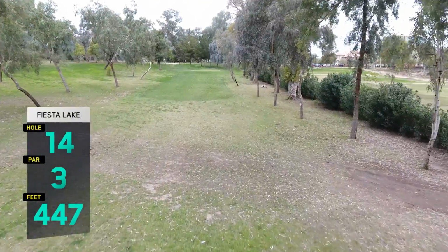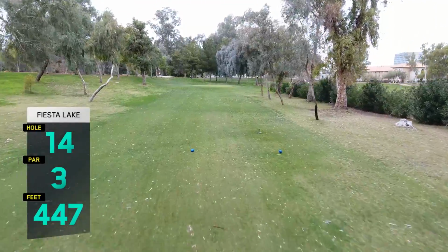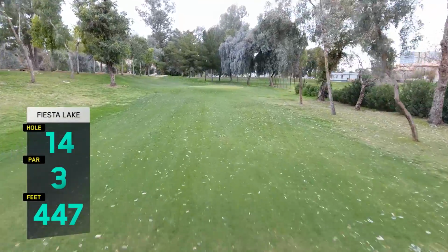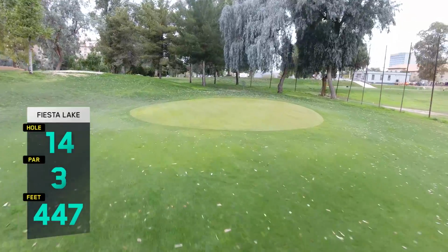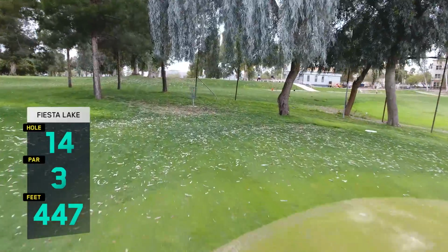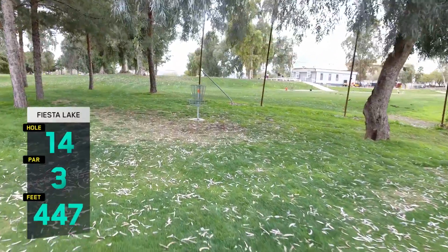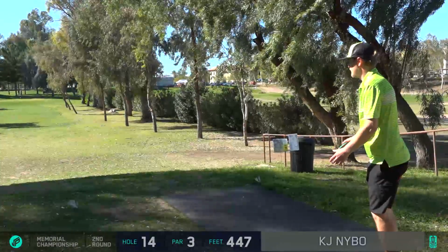Alright, here we are. Hole 14, 447 feet. This is probably one of my favorite par 3s on this course. You get to unleash on it. For me, I throw a T-bird. T-bird 3. Yeah, it's a great hole, though. With that golf green placed right there, you really got to go for it or not go for it.